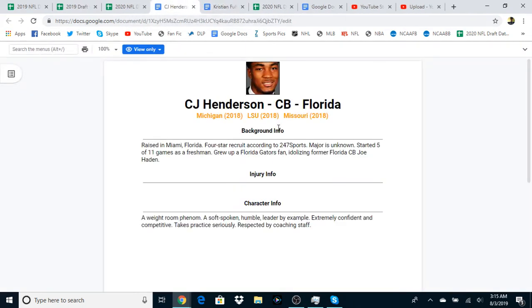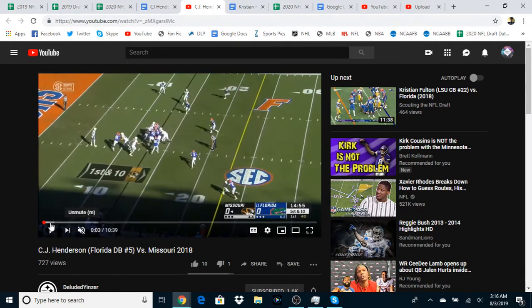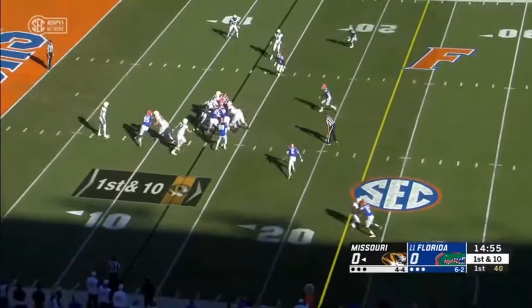So next game here we have is versus LSU. Well, actually, you know what? I'm going to go with the Missouri tape first, so we get to see him against Julock, the Denver Broncos second round draft choice this year. And we end up getting to see him against the receiver as well. Should be interesting. They had a couple of decent receivers, if I remember correctly, last year. Emmanuel Hall being the main one.